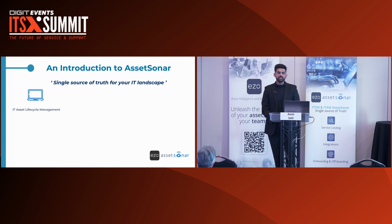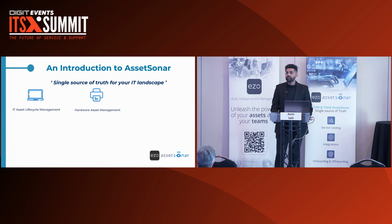When I say IT asset lifecycle management, it means that it gives you the whole overview of when the asset was purchased and the total procurement and to the closure of the assets. Then it covers hardware asset management. So all of your hardware devices will be on the platform. We integrate with a lot of other systems.